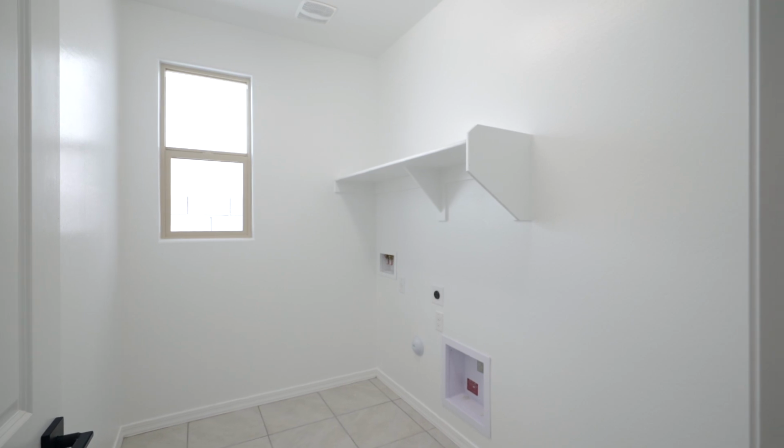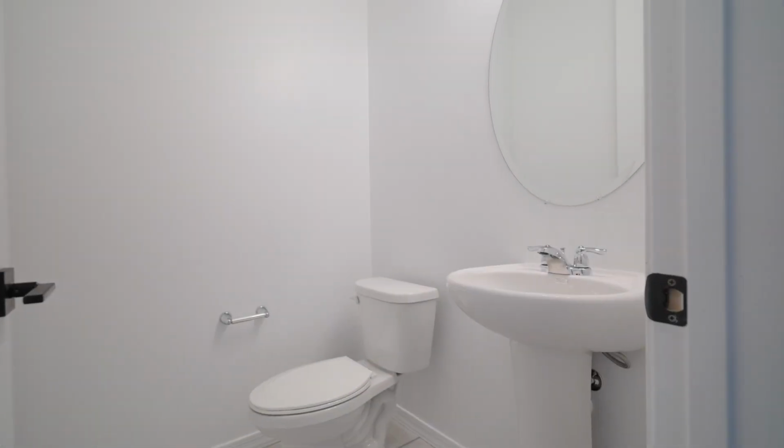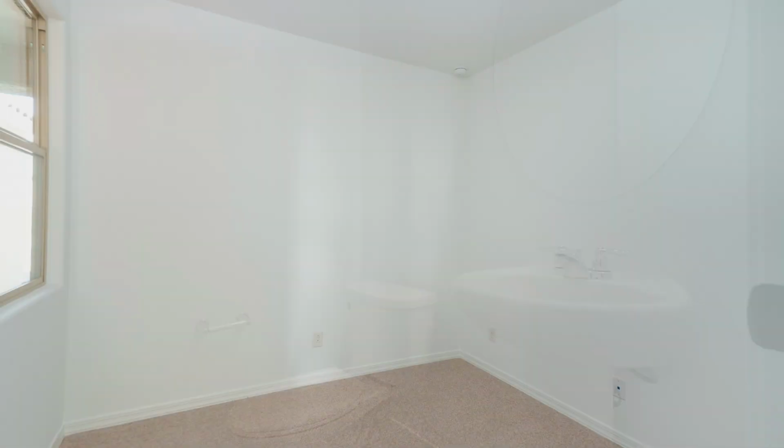Okay, we're in the middle split of the home. Over here, we have the laundry room that's its own independent room, a half bath, and another bedroom that would make a perfect home office, as well as the access to the 3-car garage.